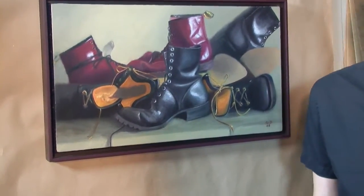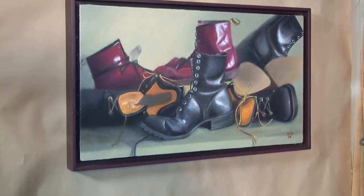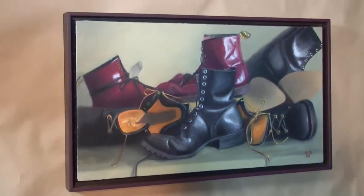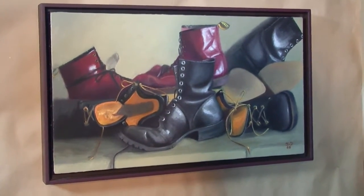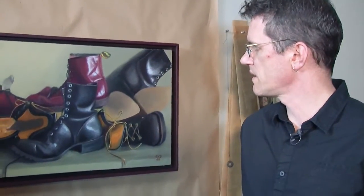So we're looking at the piece now. Is this how the boots were when you painted them, or is this from your imagination, a composite of the boots that you put together in the painting? This is actually how they were. I would have set them up like this.